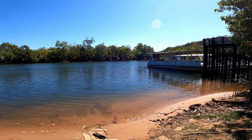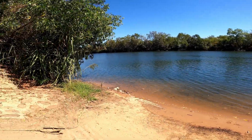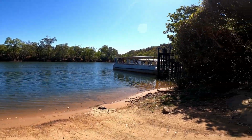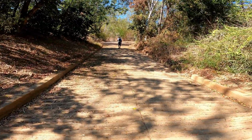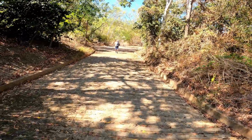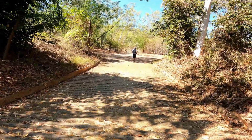Just a 10-minute walk from the jetty, Nitmuluk campground is the ideal spot to uncover the wonderland that is Nitmuluk National Park. With both powered and unpowered sites available, it is the perfect place for campers, caravans, and motorhomes while exploring the Nitmuluk area. Wake up to bird song and the sounds of nature. Unpowered campsite price starts from $20. Check the website for more information.